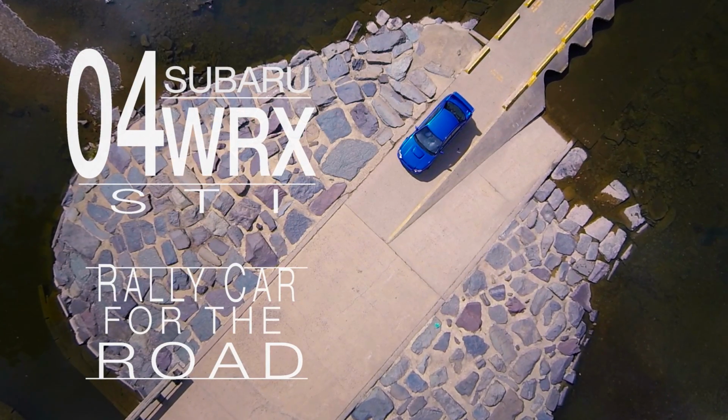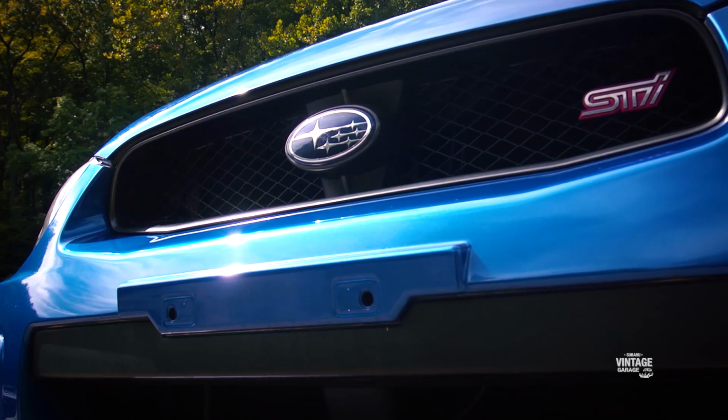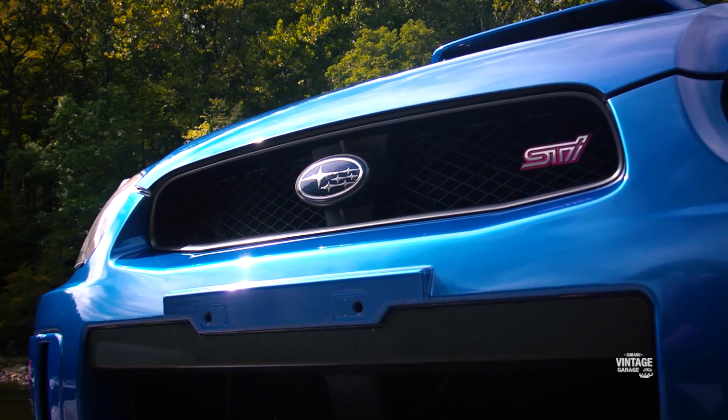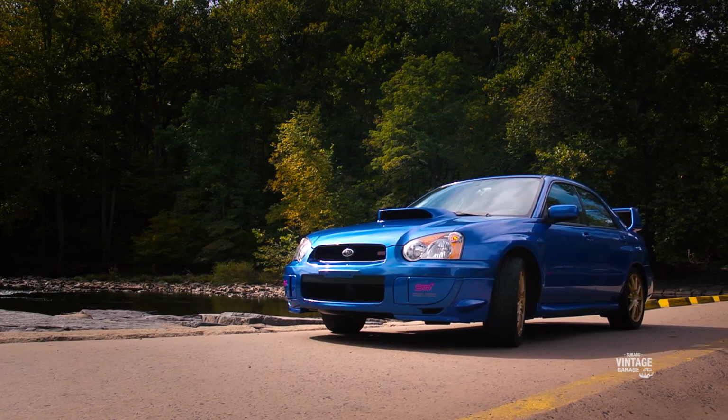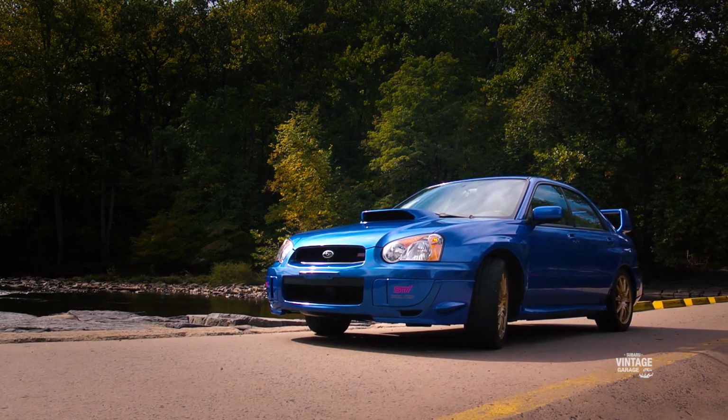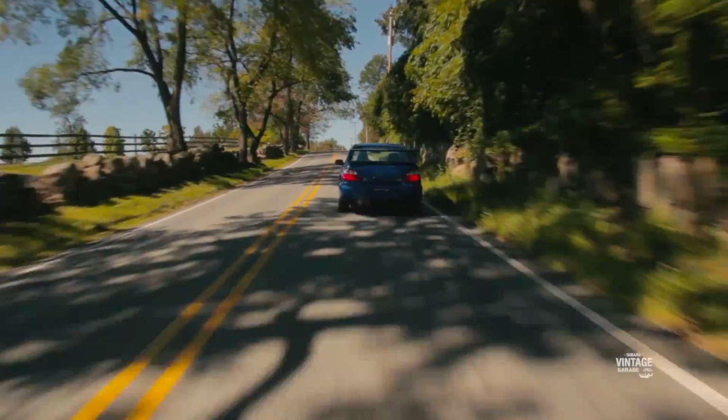This is the first STI that we got here in the United States. It was launched at the 2003 Detroit Auto Show. And this is the follow-up to the WRX, which was launched in 2002, which was a surprise hit for Subaru. This is actually the vehicle that really trumped that in all levels of performance, much closer to what a rally car would be at that point.